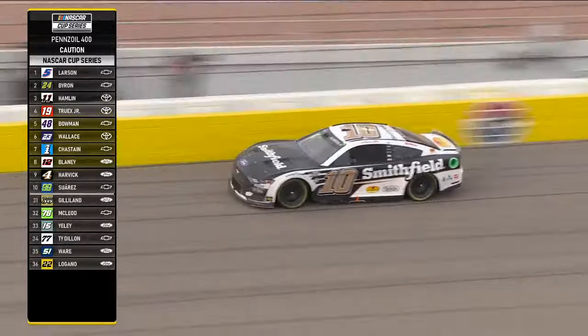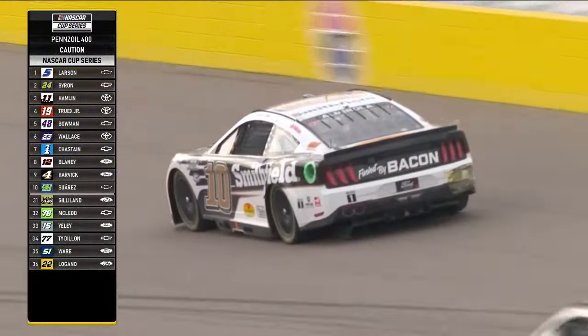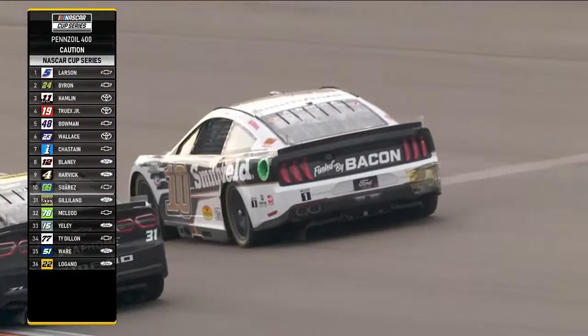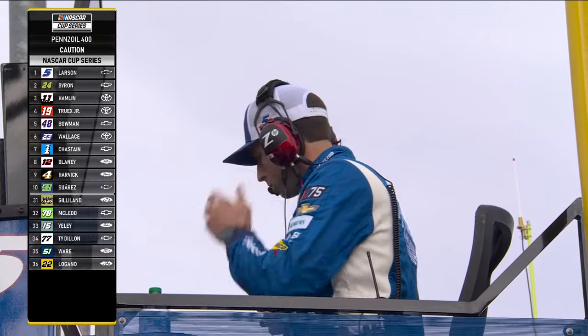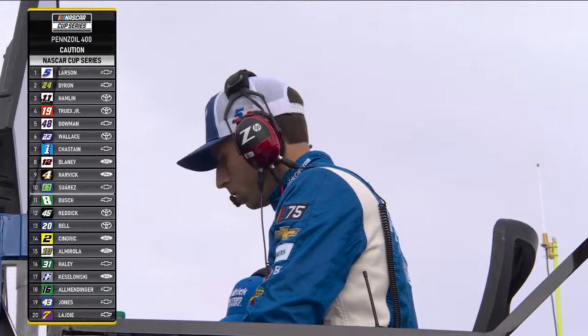Hey, car in the wall off the four. Oh, my gosh. Caution is out. It's Eric Almirola. Watch this, Larry. And Larry, this changes everything.